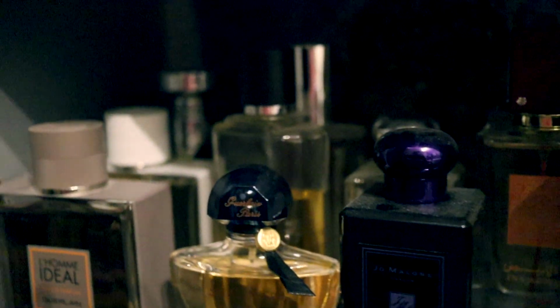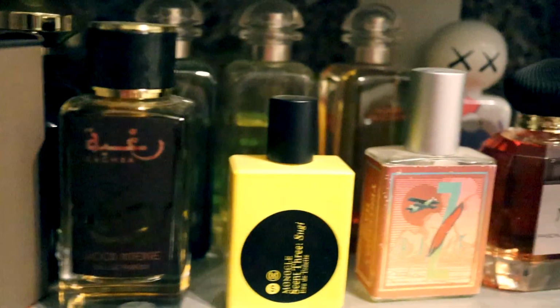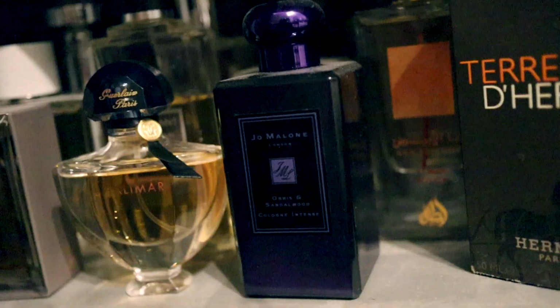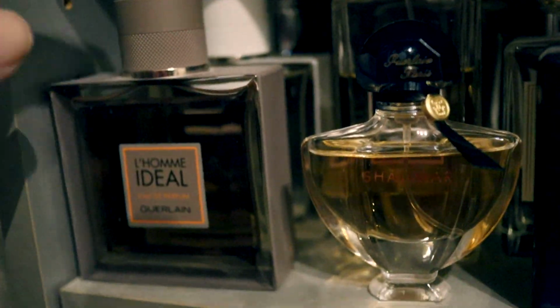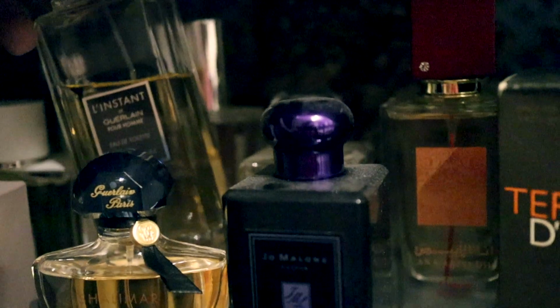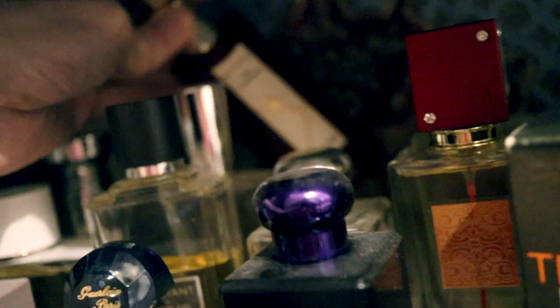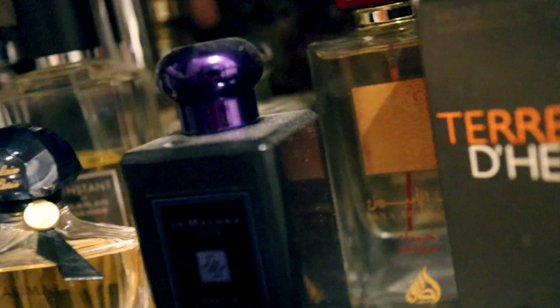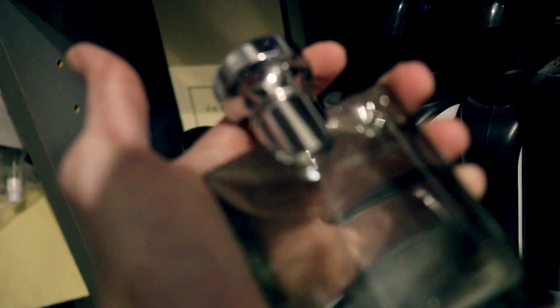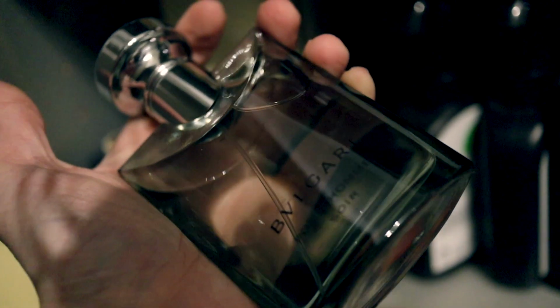Okay, so moving down some shelves now, we're getting to the lower depths where things get a whole lot cheaper, really. Got my Guerlains, so we've got L'Homme Cologne, L'Instant de Guerlain, Shalimar, obviously, and behind that, some Bulgaris. So we've got Haute Rouge and Bulgari Pour Homme Soir, which is actually one of my favourite designer fragrances.